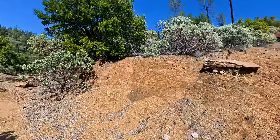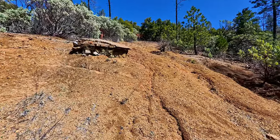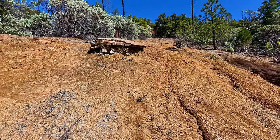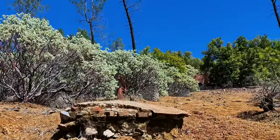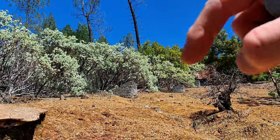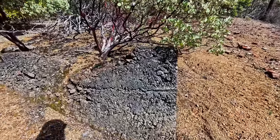Something I gotta show you guys. It's up this semi-steep hill. Something was constructed running downhill from up that way. And you can see the concrete supports right there and further up. Here's a close-up of one of those supports.